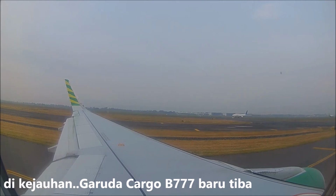If you leave the aircraft through the emergency exit window, you are on the wing.